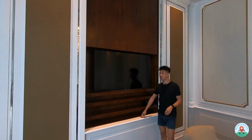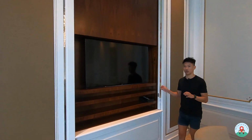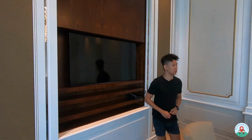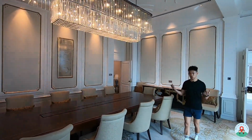It's amazing, I guess, because it's well hidden. We didn't know actually until I saw a handle when we walked past again and again and again. Okay, so there's another area here. Okay, well, this is a presidential suite, right?